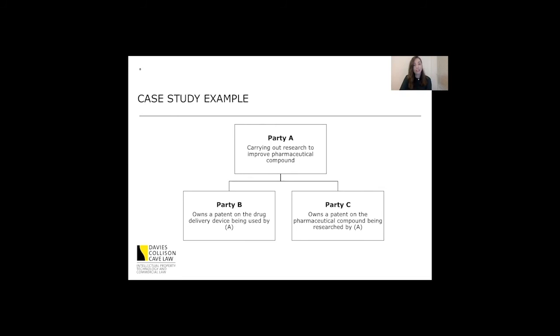But if we were to change these facts slightly and the experiments being conducted by Party A were for the purpose of obtaining regulatory approval for their version of the compound owned by Party C, it's likely that Party B would also be prevented from obtaining any relief for infringement.